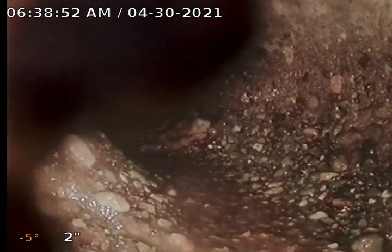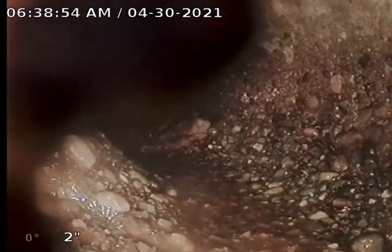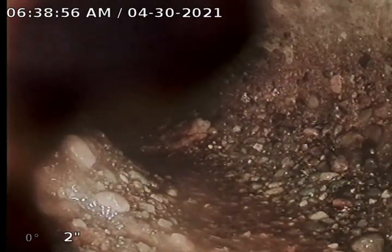Coming back around this last turn, and into cast iron now. And we got something on the end of the screen, but the cast iron is in good shape. I already saw it. I'm going to end the recording there.